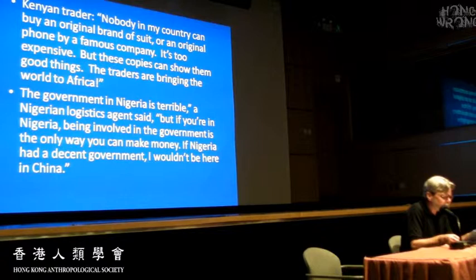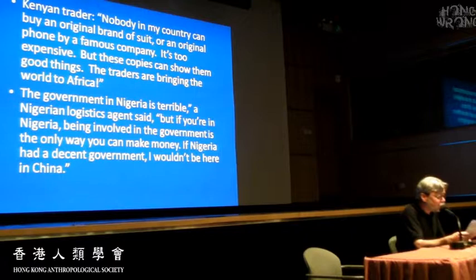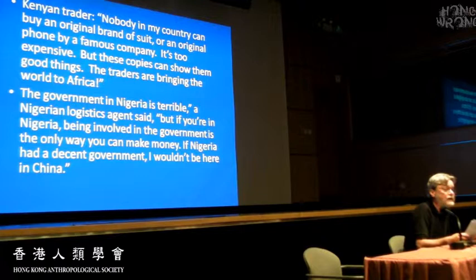The logistics agents I talked with didn't see copies as the enemy. The enemy instead was their own country's government, their own customs regime. That was the enemy here. Their governments are based on pilferage and thievery. As the Nigerian logistics agents told me, the government in Nigeria is terrible. But if you're in Nigeria, being involved in the government is the only way you can make money, by siphoning it off from all the citizens. If Nigeria had a decent government, I wouldn't be here in China. And I've heard this over and over again from different Nigerian traders.